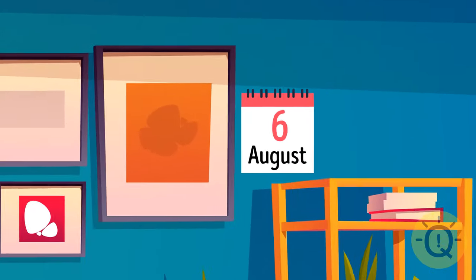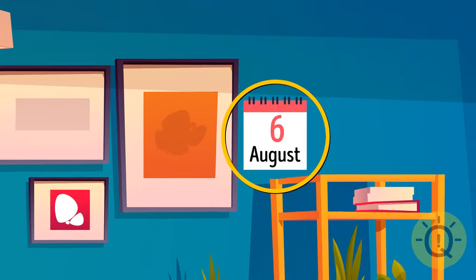Look at the calendar on the wall. It says August 6th, which is the day of the crime. If Damon had really left the week before, his calendar would date back to the day when he departed instead of yesterday.